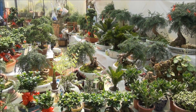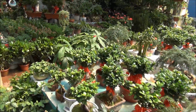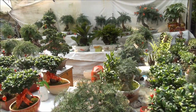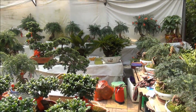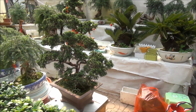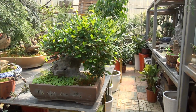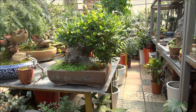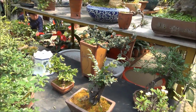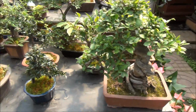Another store with lots of bonsais. There's a Chinese juniper here. It's got my eye. Quite like that one. More bonsai trees on another stall, and here are some smaller ones. There are so many and placed so close together it becomes very difficult to actually see them.